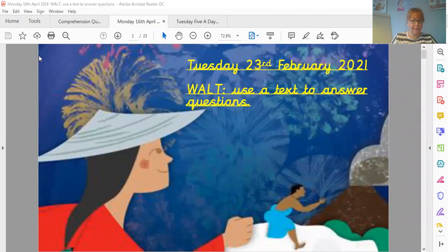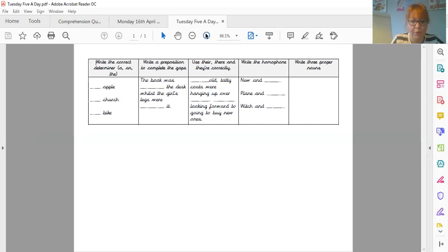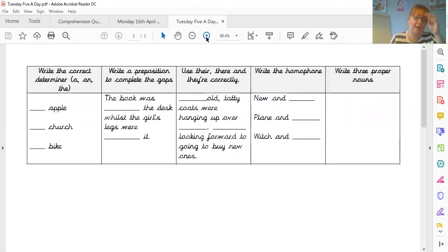Fantastic. Well done for doing that for me. And then we are going to move on to your 5 a day. Now, you can print this off if you want to, or you can just pause your screen now and do the answers in your book. So the first one, for those of you that like a little bit of help with the reading, write the correct determiner in front of those 3 words. So you can just write those 3 words into your book with either a, an, or the in front of them. Okay, so try and remember the rule for it and say it out loud, see which one makes sense.